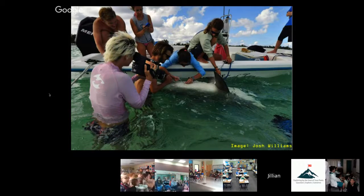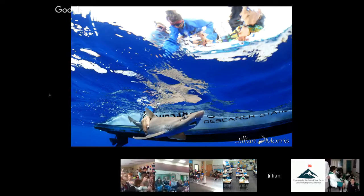Why are we doing this? Why is it important? What are the questions? And how does this help these animals? Again, another shark ready to be released. This is a deep sea shark.